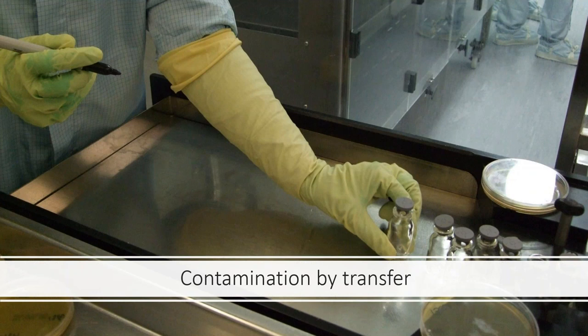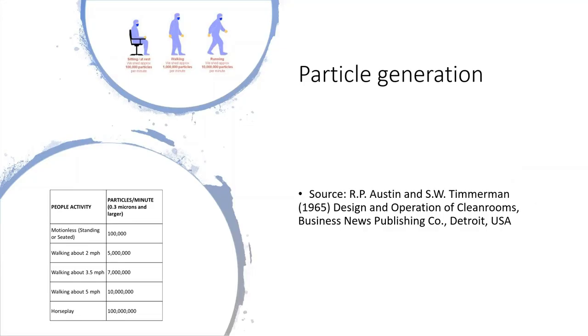The dispersion of contaminants from surface to air within a cleanroom is also highly dependent on how people act. So we need to consider glove and gown quality, the need to change gloves, and the regular sanitization of gloves as part of this control process. But even wearing cleanroom suits, people will generate particles. And there's research which was undertaken back in 1965, but the data produced still remains relevant today. And this relates to the generation of particles relating to particular activities. And you can see that on the table on the screen.